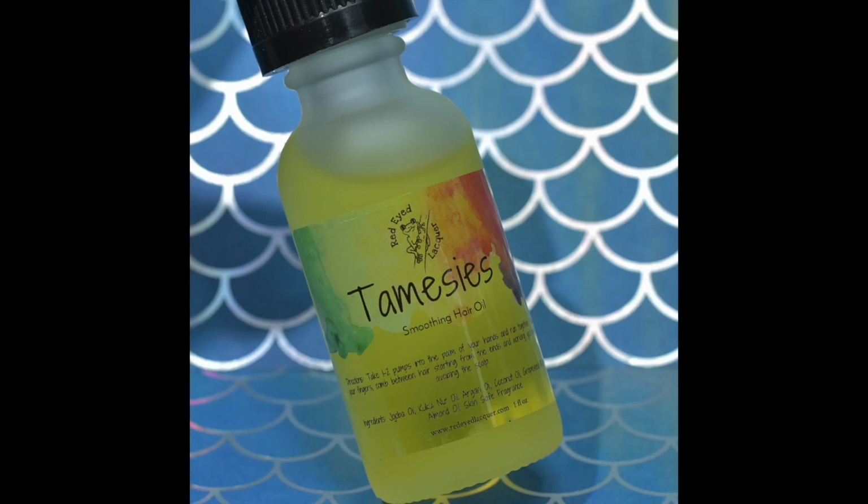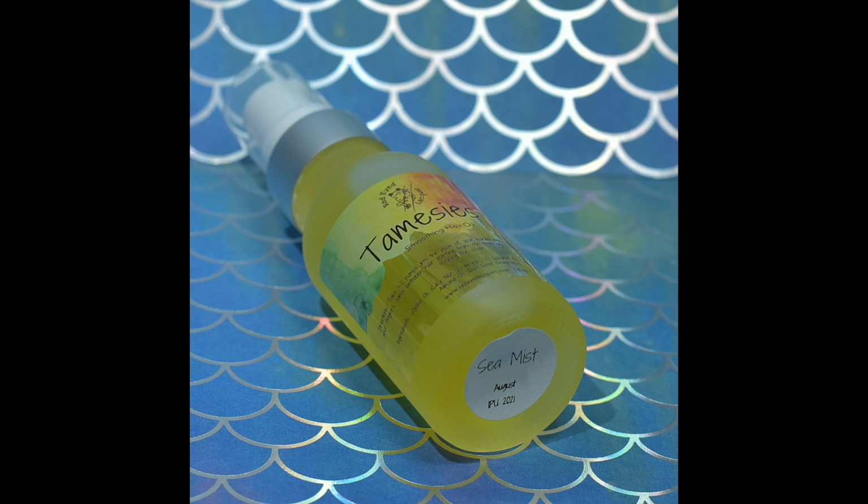And then when I wake up in the morning, it is smelling delicious. And my hair doesn't have frizzies or flyaways. I've been bleaching my hair since I was in high school, so my hair is usually pretty fried, and this oil definitely keeps it looking nice and healthy and very shiny. I love this stuff. I have a ton and I use it every day. So there you have Tamesies by Red Eyed Lacquer.